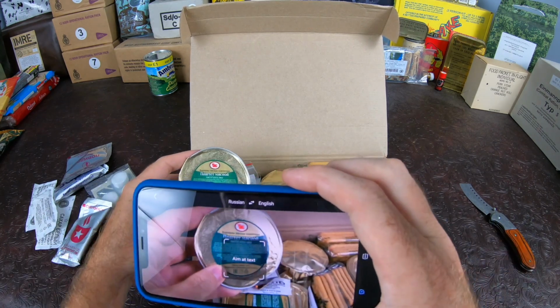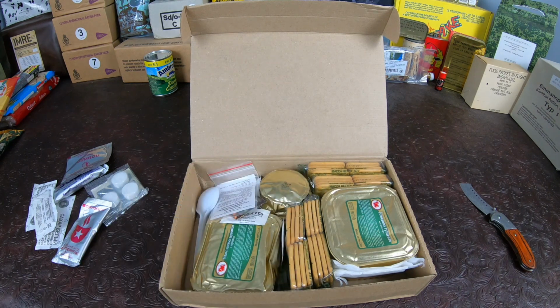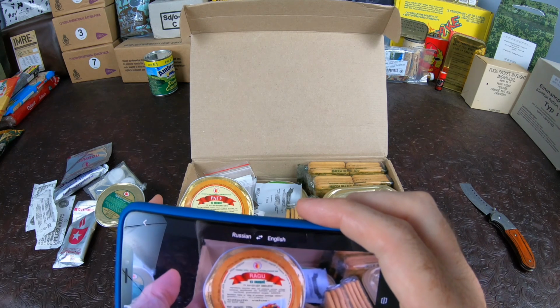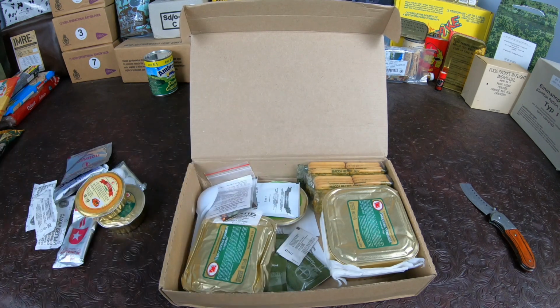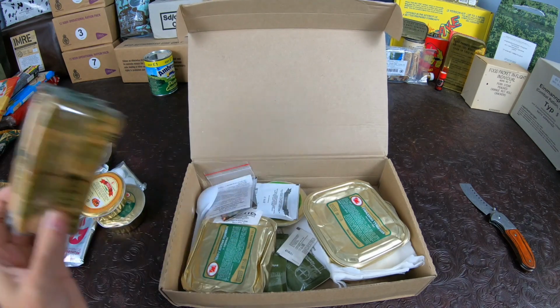Here we have meat pate. What is this, pork or what is this? This is, I don't know. We'll come back to it. Vegetable caviar. Ragu. Yep. We have 2 packs of crackers. We'll see. These are probably stale as hell. But you never know.